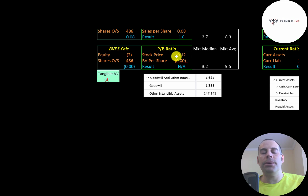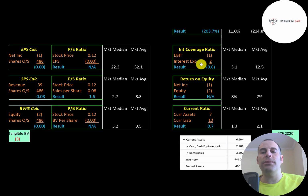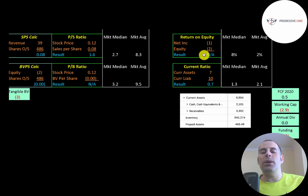Price to book is stock price over book value per share. They have negative book value, so we can't look at the price to book. Their return on invested capital is negative since they have negative operating income. Also, part of the interest coverage ratio calculation is operating income, which is negative, so they have negative interest coverage ratio. We can't look at the ROE since they have negative equity and negative net income.